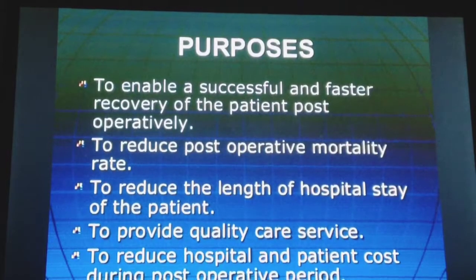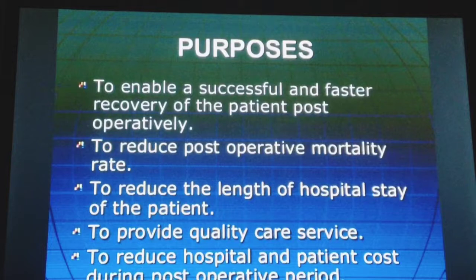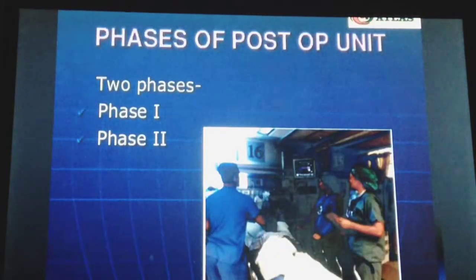The purpose is to enable a successful and faster recovery of the patient in the post-operative period, to reduce post-operative mortality rate, to reduce the length of hospital stay of such patients, to provide quality care services, and to reduce hospital and patient costs during the post-operative period.